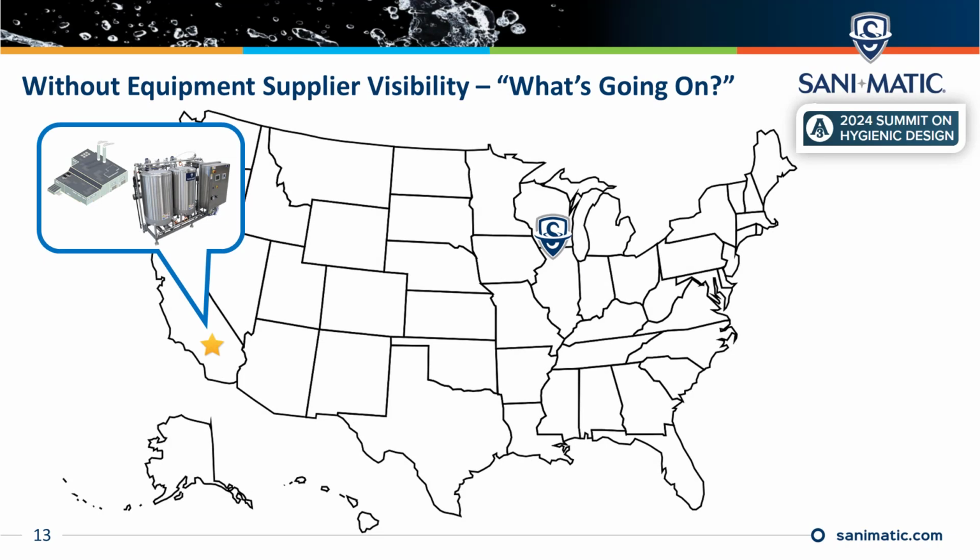Without equipment supplier visibility, so this is related to the cloud side. A lot of times, even with all this good data, plants are busy and they're not reviewing this data 24/7, and they hardly have enough time to actually do the sanitation, let alone review some of this data to take action. So the nice thing about the cloud side is without the supplier visibility, even if this plant had all of that data, maybe they weren't able to take action on it because they're just overwhelmed with lots and lots of data. What do you do with all this data, right?